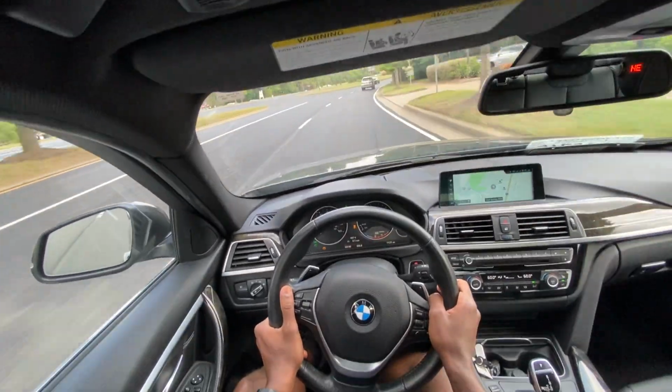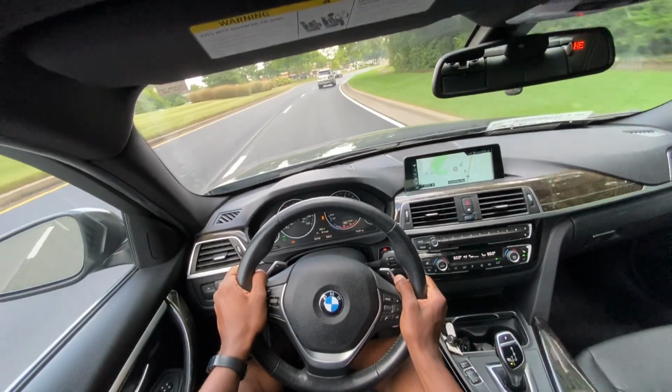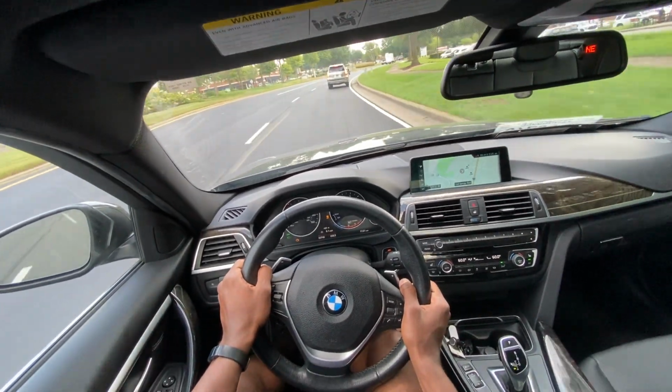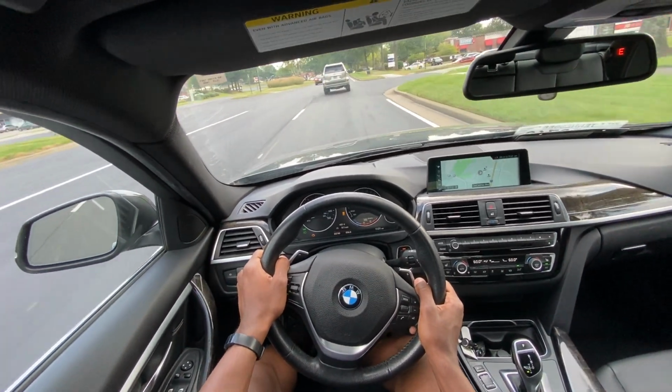But very quiet in the cabin overall. Not a lot of wind noise, and we're not really at that high of a speed yet, but still, I'm impressed. Just the overall sound I'm getting in the cabin.